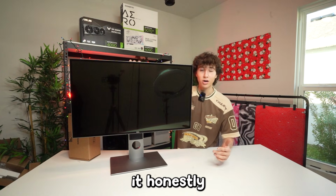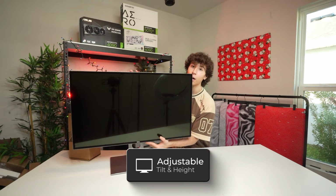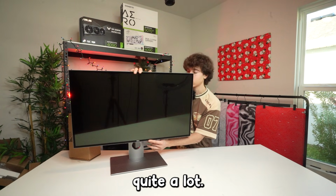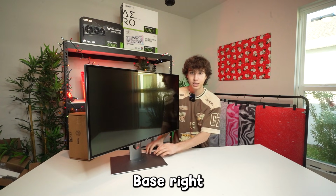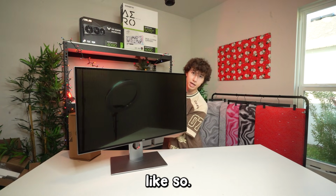In terms of the monitor, it honestly looks so basic. You do get the adjustability that you usually get, so you can move it up or down just like so, and you can also tilt the screen quite a lot on this, and you're able to even swivel the monitor because on this base right over here, you're able to spin it around like so.